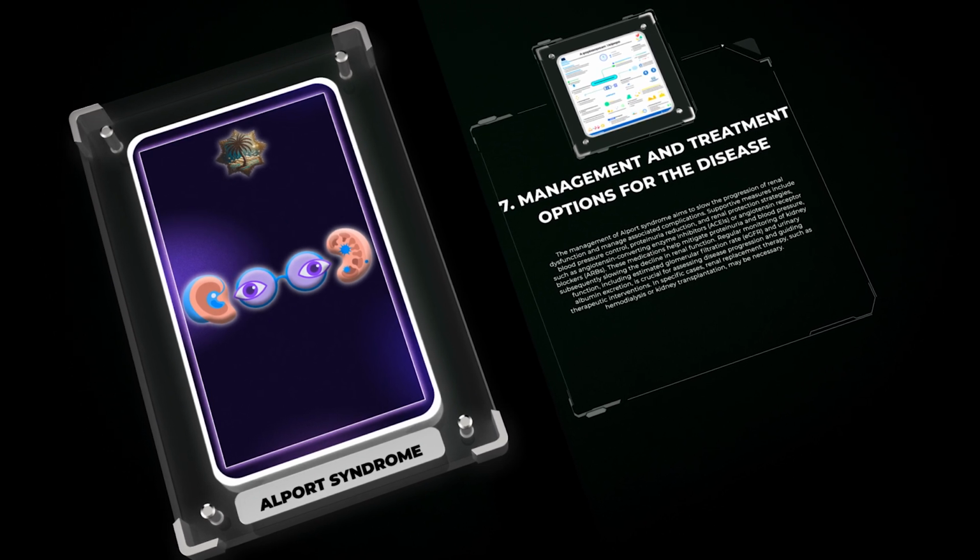Regular monitoring of kidney function, including estimated glomerular filtration rate, eGFR, and urinary albumin excretion, is crucial for assessing disease progression and guiding therapeutic interventions. In specific cases, renal replacement therapy, such as hemodialysis or kidney transplantation, may be necessary.